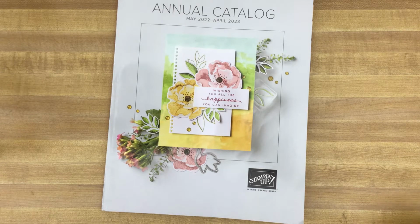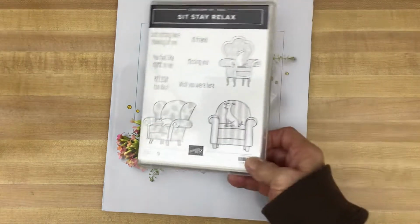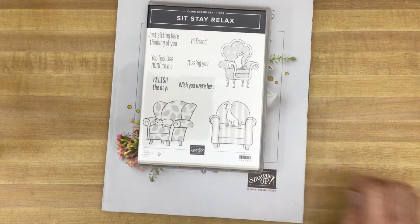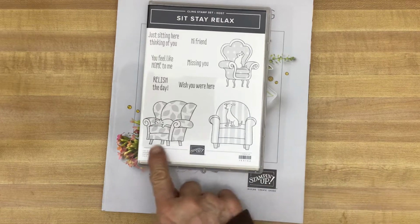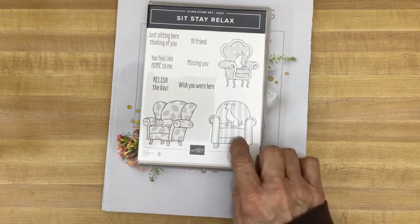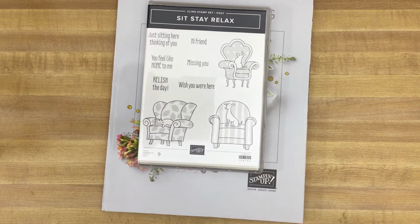So I want to start with showing you a stamp set, and it is actually one of the host stamp sets that can be earned with Stampin' Rewards. And it's called Sit, Stay, Relax. And I thought these chair images with the cats and the dog sitting on the chairs were just so cute. And I really like the sentiments.